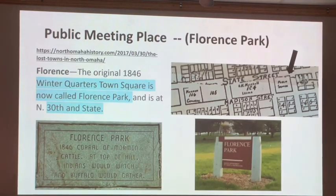So that was the public meeting place. The map on the right shows the Florence plat. That location is now Florence Park. So as you drive by there, you can kind of visualize people standing there and crowding around and it being used as a town square at that location.